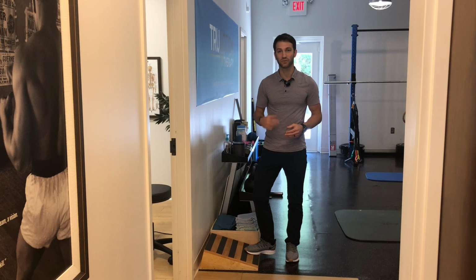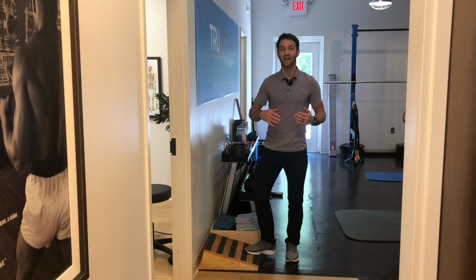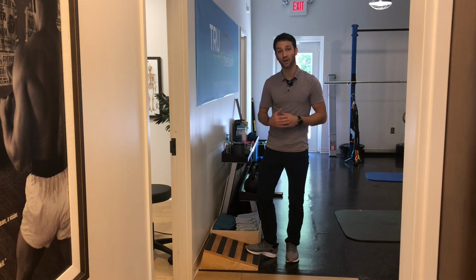This is really important because if the calves are tight, it can put too much stress on the plantar fascia. So here are two great stretches for the calf muscles. The reason for two stretches as opposed to one is because we have two muscles in the back of the calf that we need to stretch. One of which crosses the knee joint. It's called the gastroc, so we're going to stretch it standing with our knee straight.